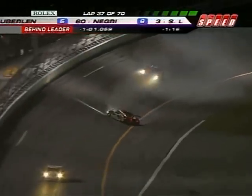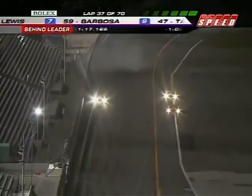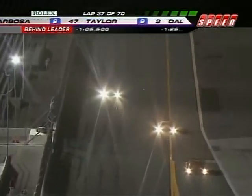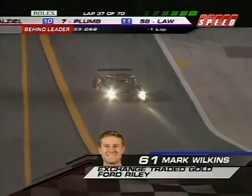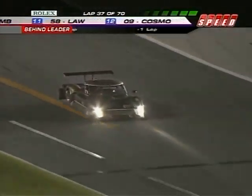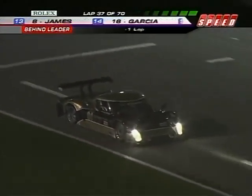Trouble! You saw the sparks. You saw the sparks indicating, again, a low tire. He had low ride height, didn't get into the wall. Can he get into the pit lane? This may be his savior here. If it's just a puncture, this may save them. That was almost identical to Joao Barbosa at the Rolex 24. It is a right rear tire.